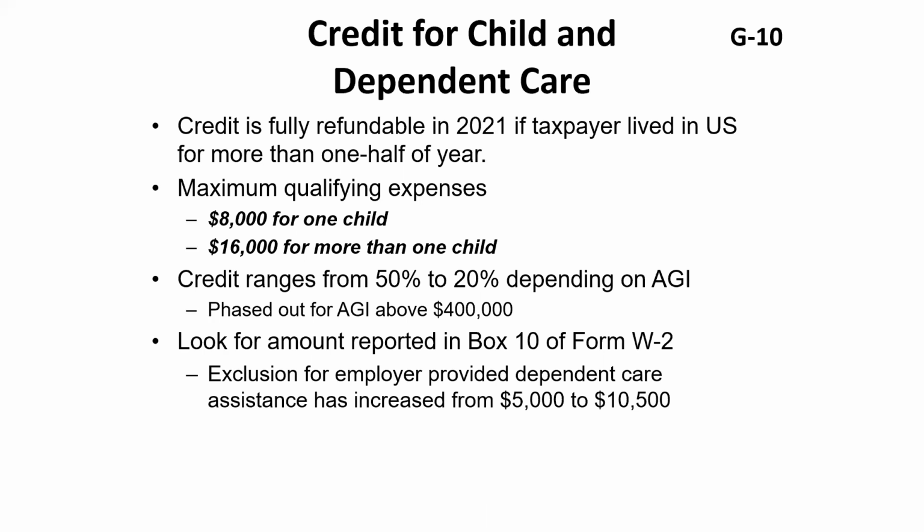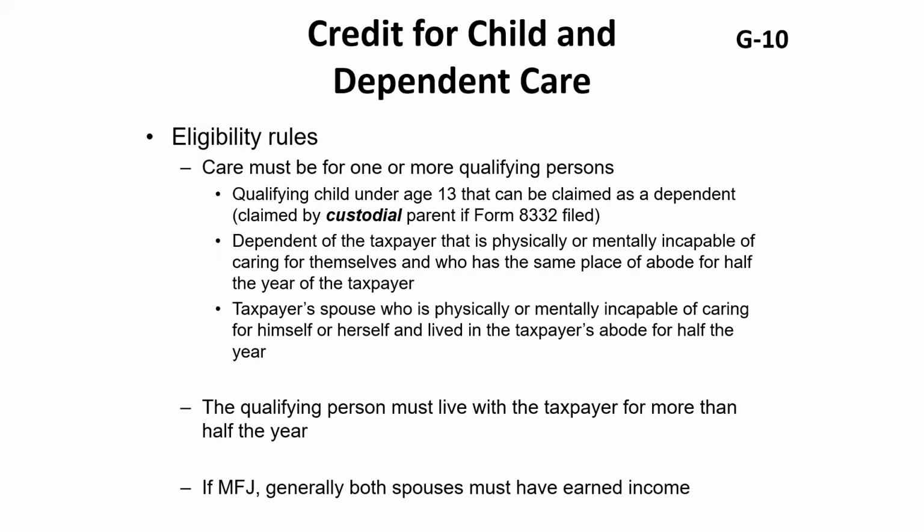So when we're taking a look at the child and dependent care credit, there are a couple of eligibility rules. The first one is that the care must be for one or more qualifying persons. The traditional one is pretty much a child under the age of 13 who can be claimed as a dependent.